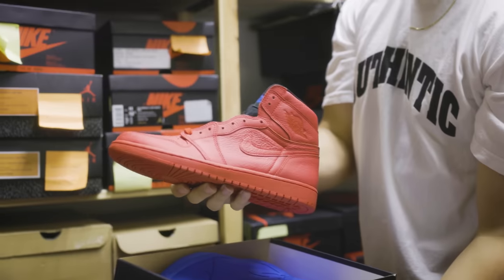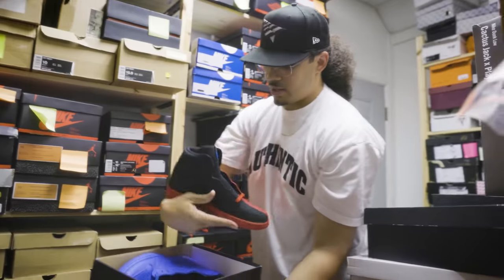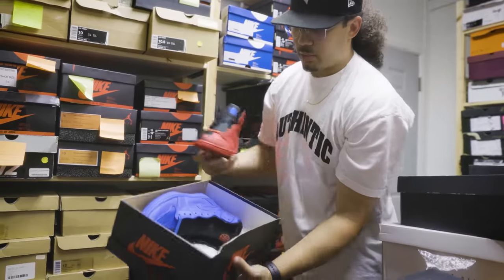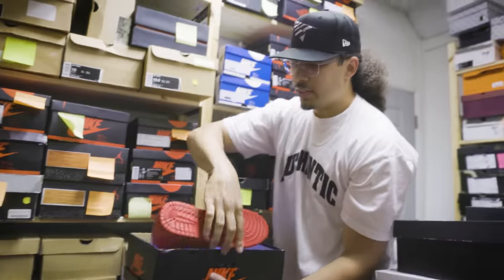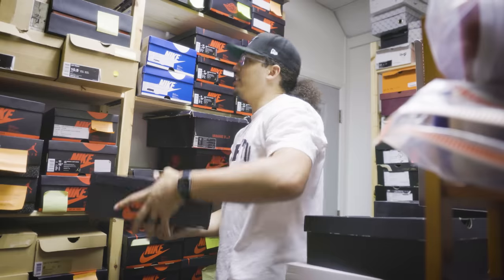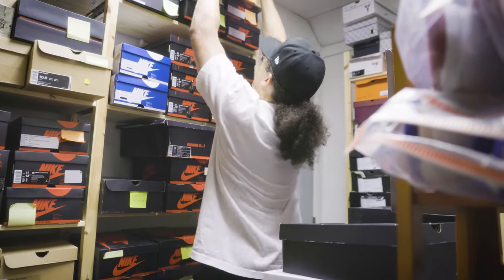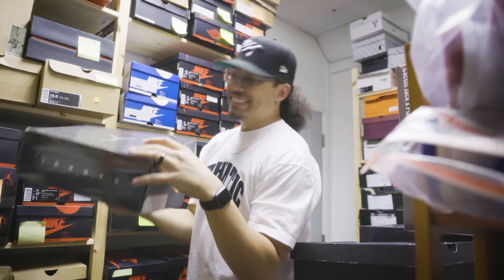Okay. You got the quads. Friends and family. Yeah. Red on one side, black on the other with the suede, and then blue on the opposite side, black on the other side. Are these hitting now? I don't know. They might be. I feel like they might hit. They might hit. Actually, let me grab one more. I saw that tag. What we got?